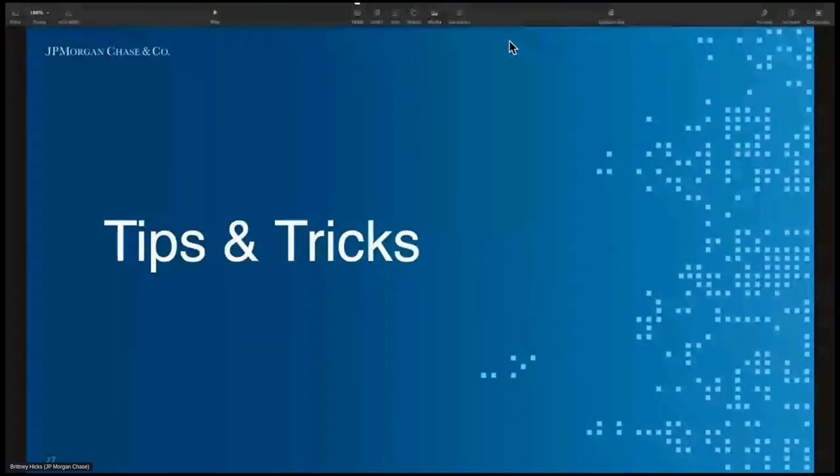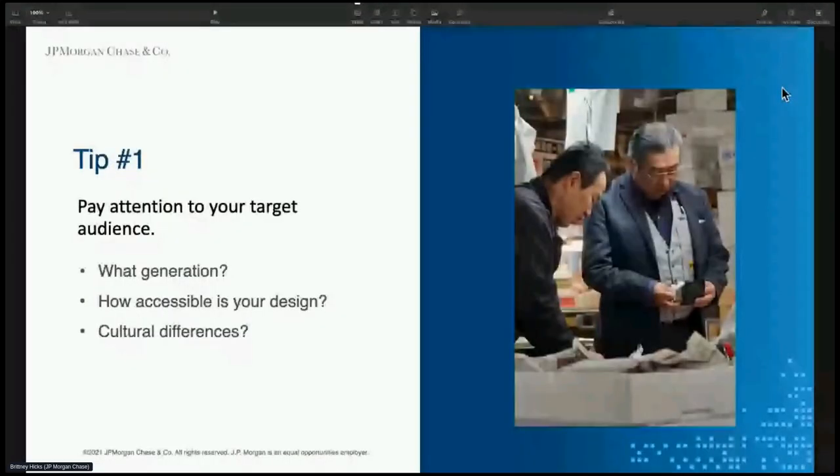So the final thing I want to leave the presentation with is you've learned a few concepts of design. You've had your hand playing around with them. What are some tips and tricks that you can take away from this presentation with design? Let's go. Next slide, please.